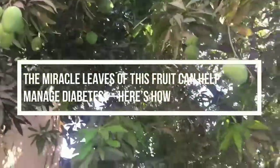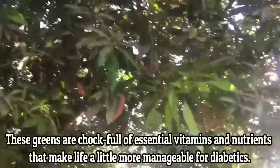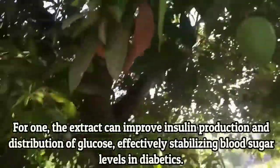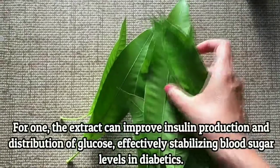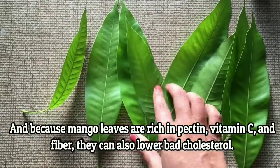Particularly their extracts, have been used to treat asthma and diabetes for centuries. These greens are chock full of essential vitamins and nutrients that make life a little more manageable for diabetics. For one, the extract can improve insulin production and distribution of glucose, effectively stabilizing blood sugar levels in diabetics, and because mango leaves are rich in pectin, vitamin C, and fiber, they can also lower bad cholesterol.